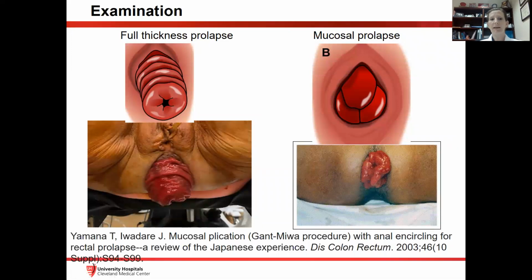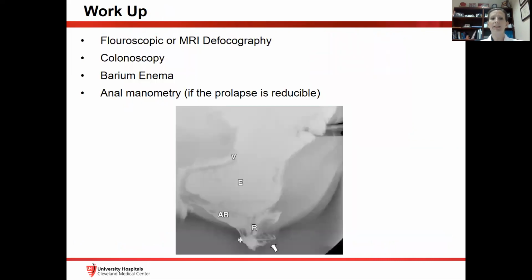Full thickness prolapse appears with concentric rings, as you can see here on the left, and mucosal prolapse has more radial rings, and that can help guide our operations. So the workup may include nothing. If you have an elderly patient who has full thickness obvious prolapse and has already had a colonoscopy, you may proceed directly with surgery if they have no other symptoms.